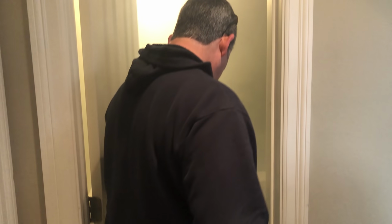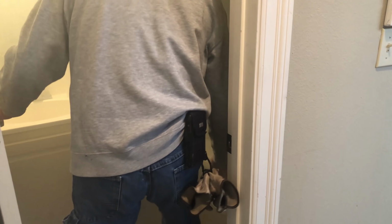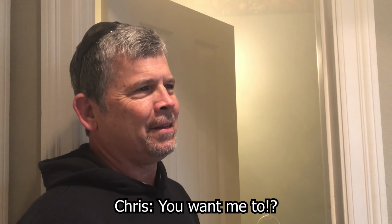Let me see if it's... You open that cabinet down there and see. It's the toilet. The seat's all wet. Yeah, well, then there's no vent on this system. I bet. It should have went right out the roof. Go pressurize that real quick for me. You want me to? Yes, sir. Okay.